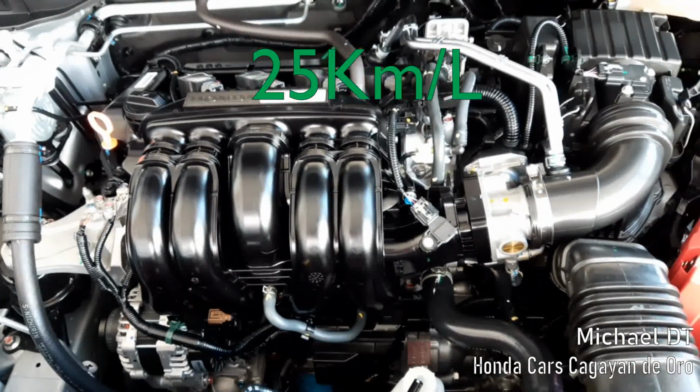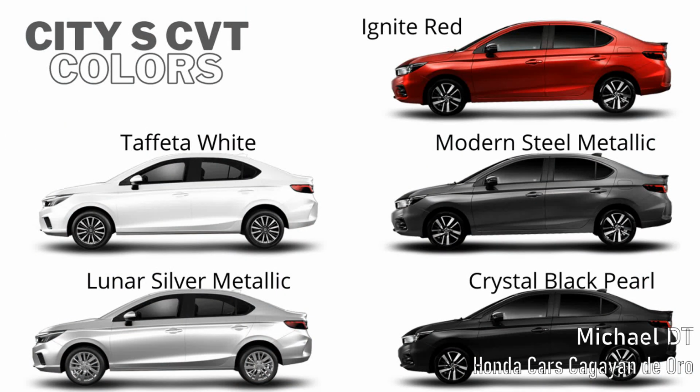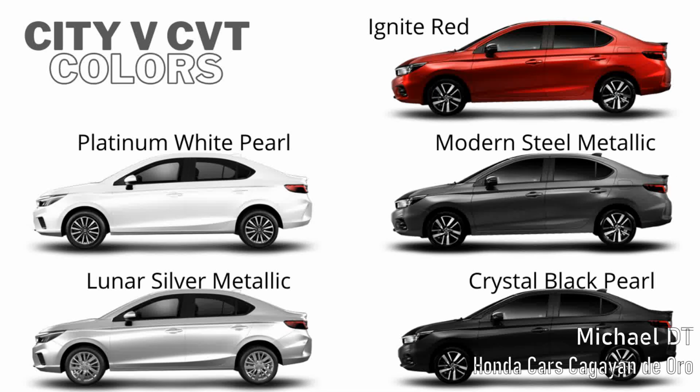Lastly is the color options for each variant. You can get the S CVT in Ignite Red, Taffeta White, Modern Steel Metallic, Lunar Silver Metallic, and Crystal Black Pearl. The V is also offered in the same color options, but instead of the Taffeta White, you'll get the Platinum White Pearl instead, where it would cost you an additional 20,000 pesos.